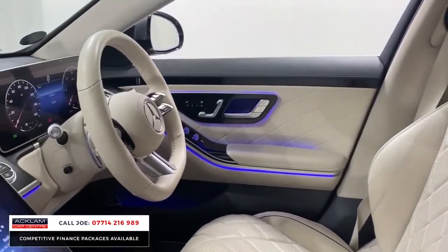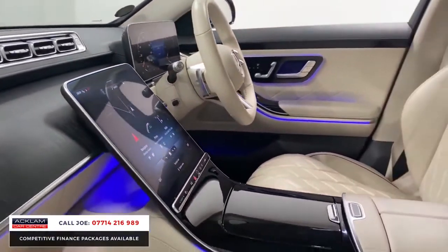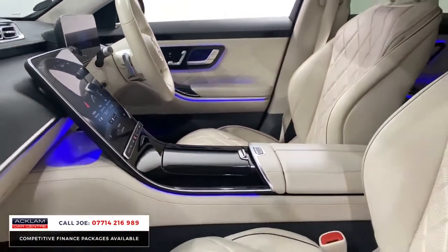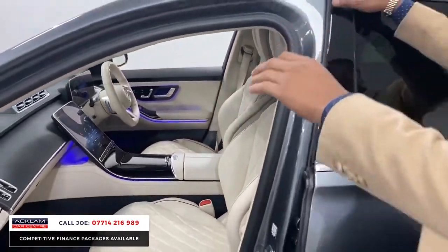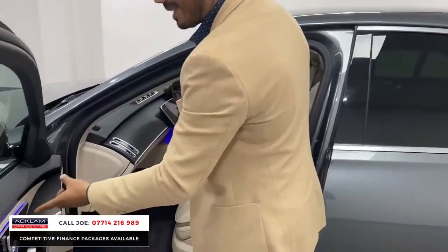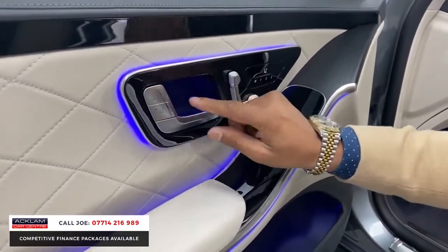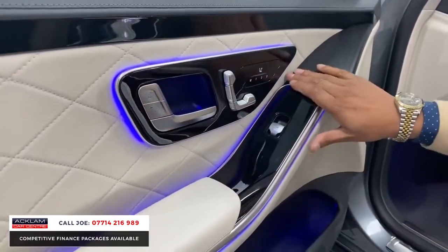You've then got that floating centre dash with that iPad-looking feature, which is the huge MBUX navigation, onboard computer, DAB digital radio. You've got Mercedes Me. It's got everything. You've got electric seats, memory seats, heated seats, but even the little door handle, everything is just in line and flush. Lock, unlock, piano black finish.